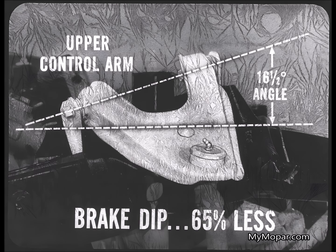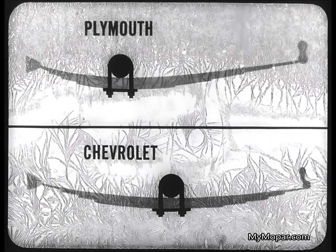Chevrolet has a similar upper control arm feature, but their slant is only 7.5 degrees, which reduces brake dip only 35%. Then for stability, the rear axle is mounted farther forward on the spring than Chevrolet's axle. The shorter, stiffer section ahead of the rear axle helps neutralize both brake dip and acceleration squat. The longer trailing section behind the axle helps to give a bump-free ride on any kind of road.